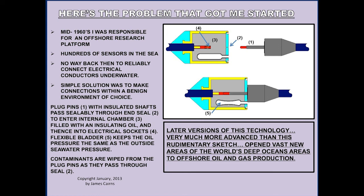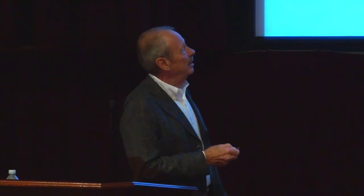Now, something has to happen because you're putting a solid material into the oil, so that volume has to be compensated for. Here at 5 is a little rubber bladder that went in there, and as the pin went in, the bladder would collapse. And seawater entered into here, but you didn't care.